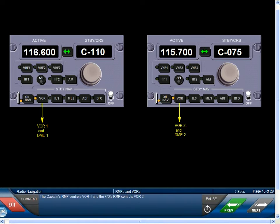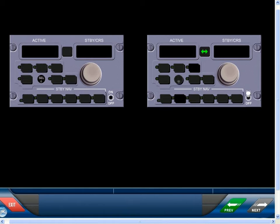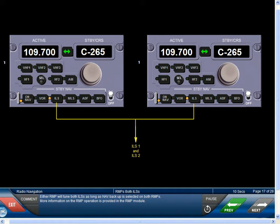The captain's RMP controls VOR1 and the first officer RMP controls VOR2. Either RMP will tune both ILSs as long as nav backup is selected on both RMPs. More information on the RMP operation is provided in the RMP module.